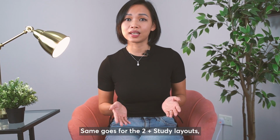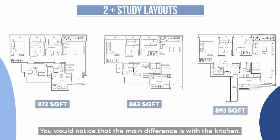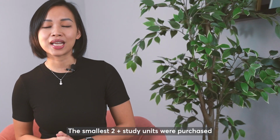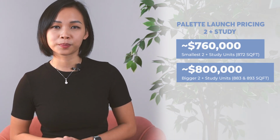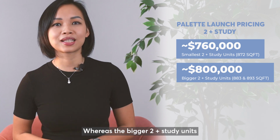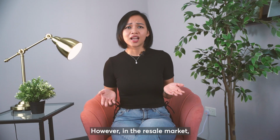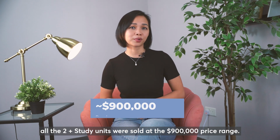Same goes for the 2+ study layouts. If we were to place all the 3 2+ study layouts side by side for comparison, you will notice that the main difference is with the kitchen, the aircon latch, and the master bedroom's bay window. The smallest 2+ study units were purchased at an average of 760,000 when the Palette first launched, whereas the bigger 2+ study units were purchased at an average of 800,000. However, in the resale market, all the 2+ study units were sold at the 900,000 price range.